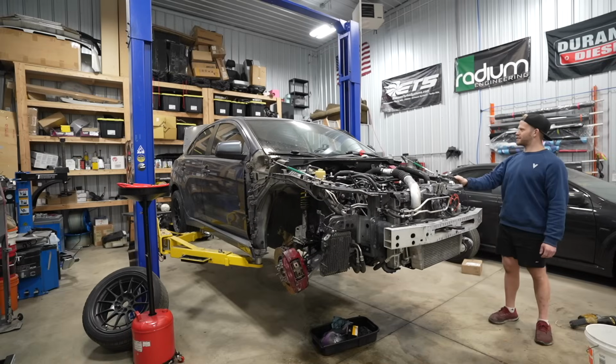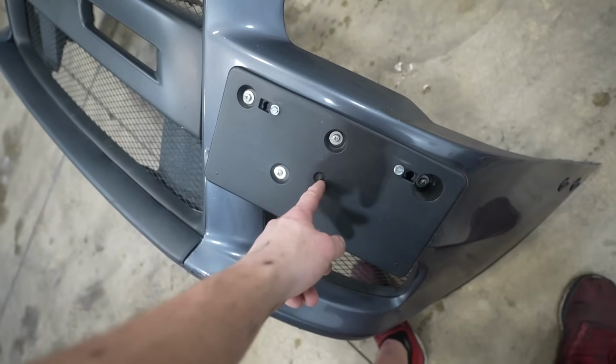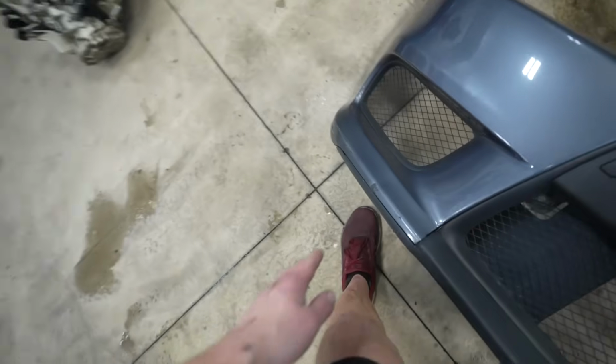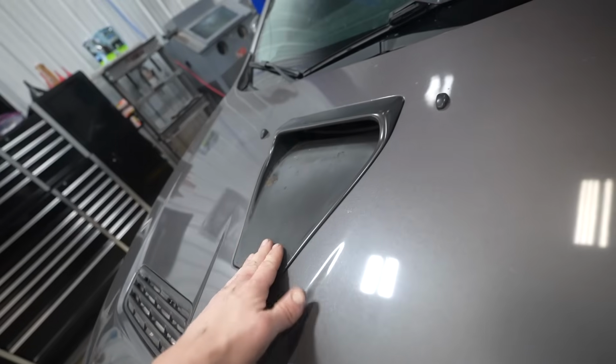My motor knocking. Moving on to some body work. Front bumper, a little bit of cracked paint right up in here. I'm gonna pull off this license plate bracket and then just a few little scrapes down in here. Peeling, rock chips. There's a few little tiny dings in it. We're gonna respray the hood scoop.